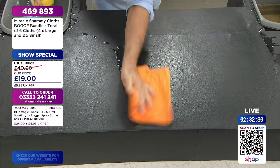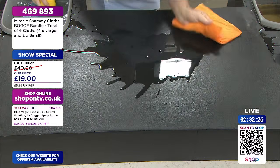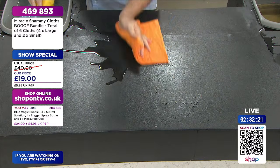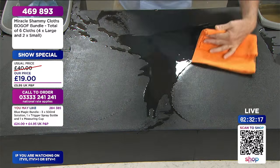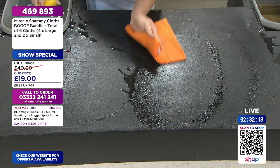What about bigger vehicles, caravans, motorhomes, trucks and trailers? Why not? Use them inside the caravan as well, of course. Use them inside the home for bath mats and dishcloths. One thing I haven't done is wring it out, and it's still collecting the water.